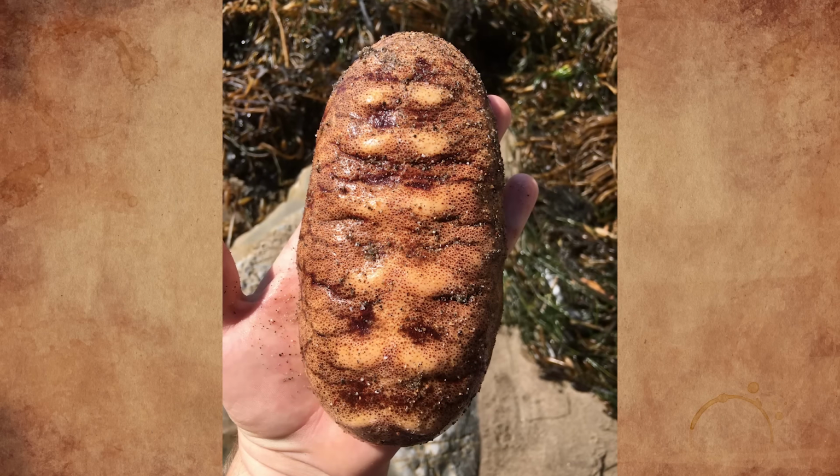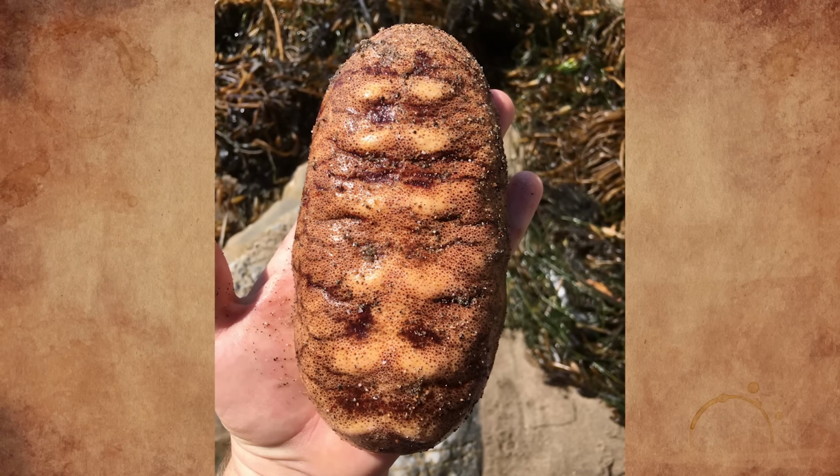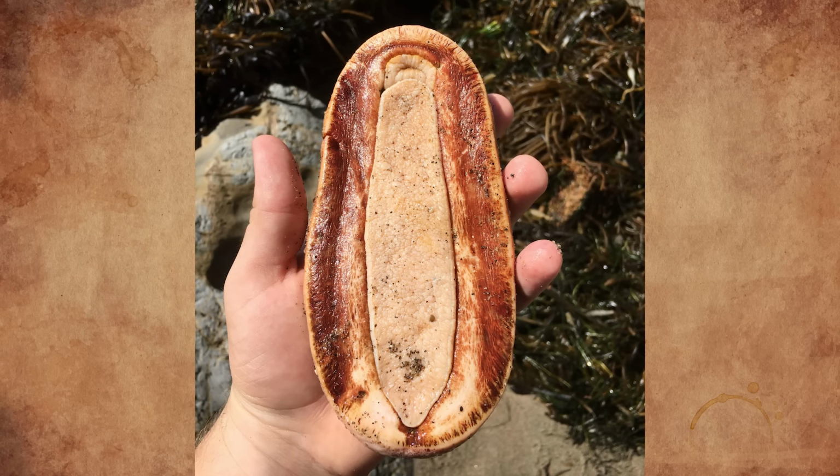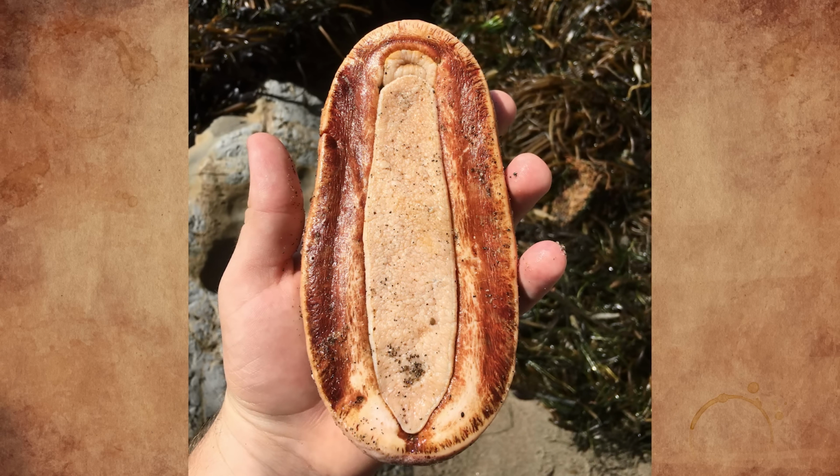I found this on Pismo Beach, California, near the waterline. It looks like a loaf of bread on one side and felt squishy to the touch. It reacted when I touched it. Could this be some kind of sea slug?